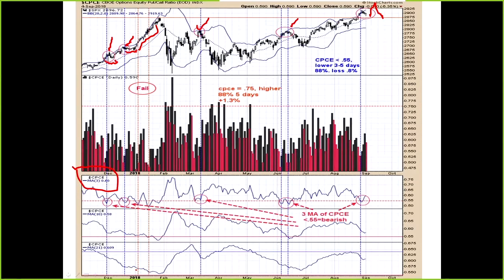Okay, that might be my four graphs, I guess. But I can take questions, and we can go from there.